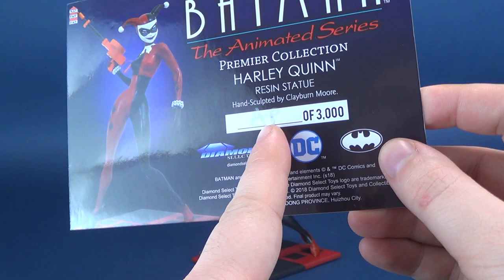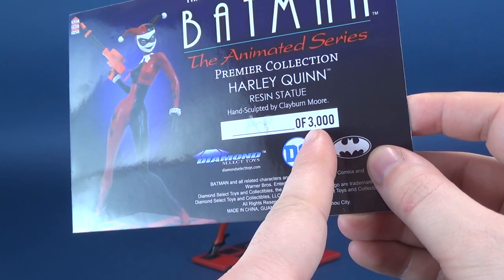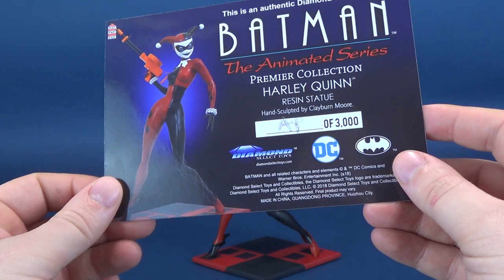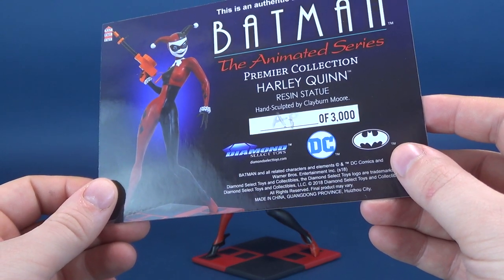Know, though, that when you do pick this up for yourself, a number out of 3,000 and no greater than 3,000 would be shown right here, out of 3,000. Down below we have Diamond Select, along with their website, www.diamondselecttoys.com.